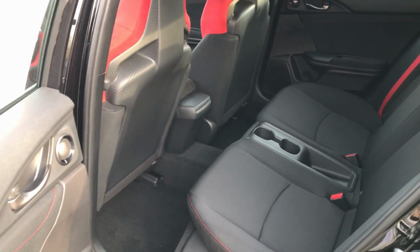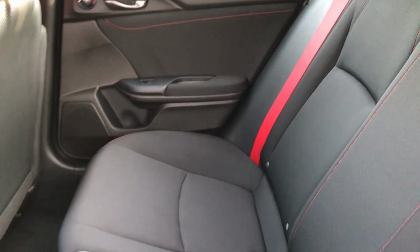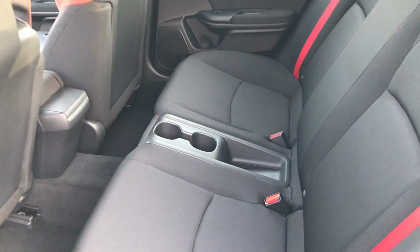And the back seats, they're pretty much just black back here. Not a little bit of contrast in here, but not quite as flashy as the front seats. Cup holders back here as well. You can only fit 2 passengers in the back.